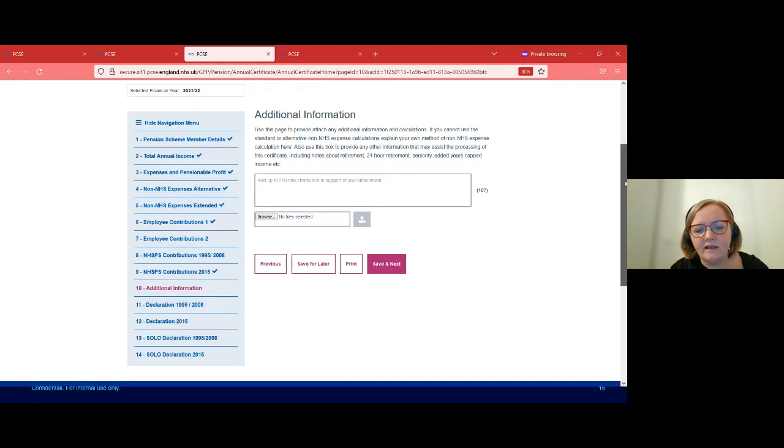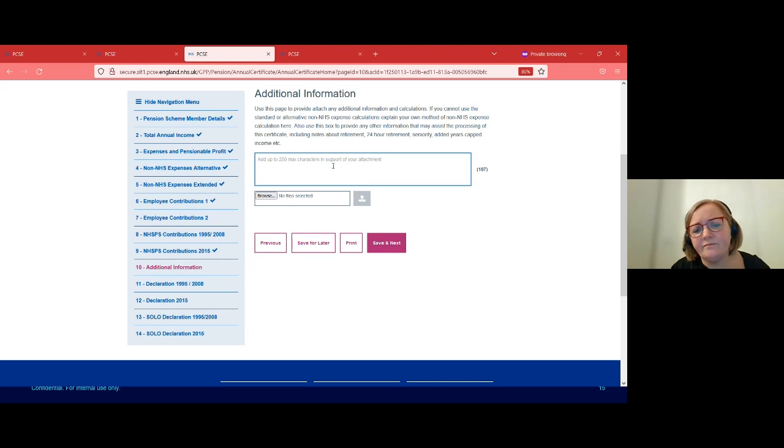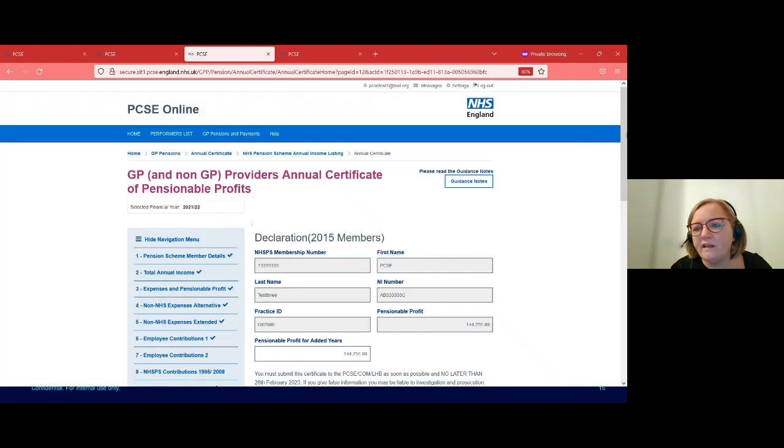We're able to upload any information. We can upload attachments, and if you're not familiar with the upload function in PCSE Online, all you need to do is click browse to find a file on your desktop or wherever you save your files, and when you can see the file, you just click this up arrow for upload, and then you click Save and Next, and that will allow you to attach that. So if there has been an end of year payment, then enter some information to indicate that in the additional information box, and the template can be uploaded here if you haven't already submitted it through a Contact Us form. Save and Next, and we work our way towards the end of the certificate.